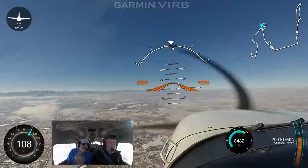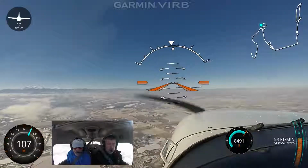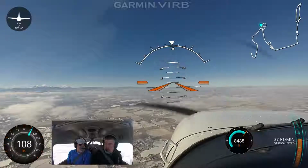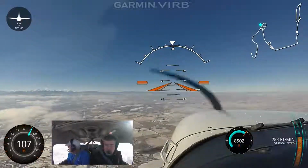This plane's 180 horsepower, so you may only have to add about a 1/4 inch of throttle, which could be another 100 RPM. Okay. Which way you want to go, right or left? Go right. All right, right it is.